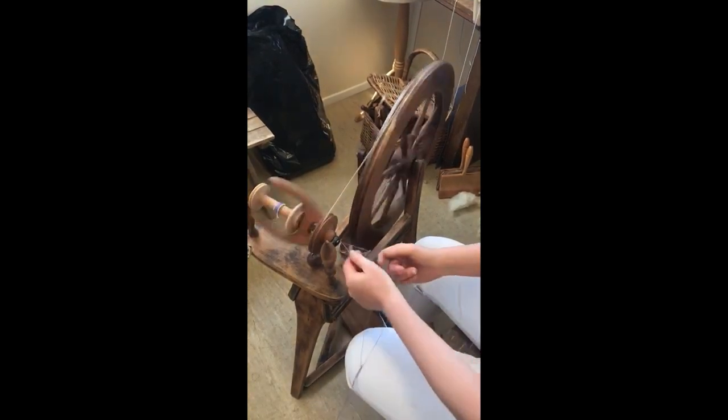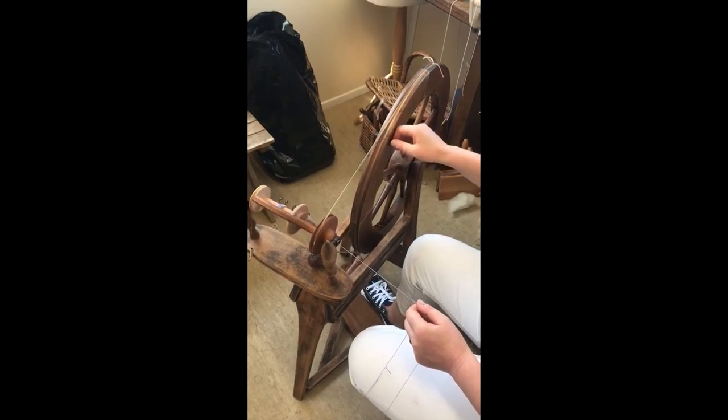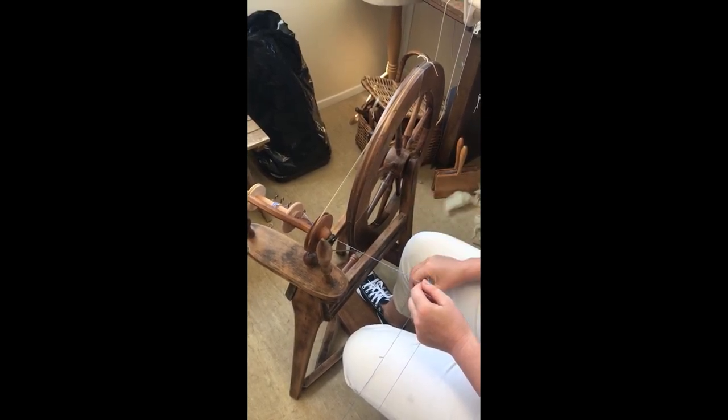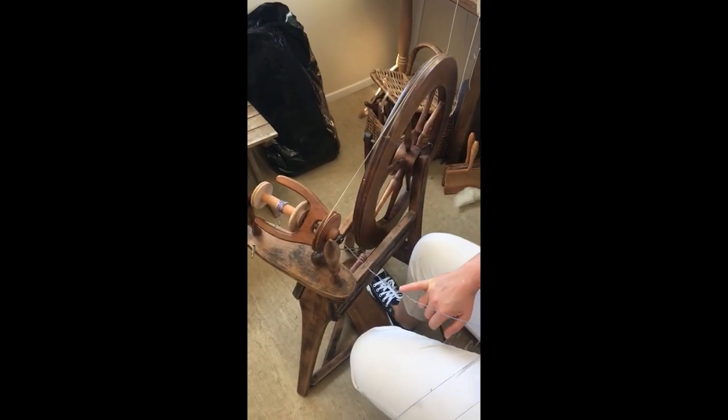1, 2, 3, 4, 5, and in. And what you're doing there is you're keeping an account of how many twists there are. Now, it's not super exact, but it will help you to keep an eye on the twists that are going into your plied yarn. And if we pull that out and let that sag, we can see that we have got a sag there. It's a very loose ply for five revolutions of the wheel.